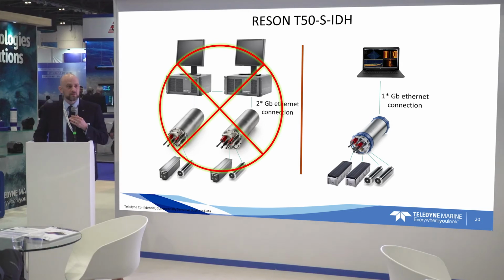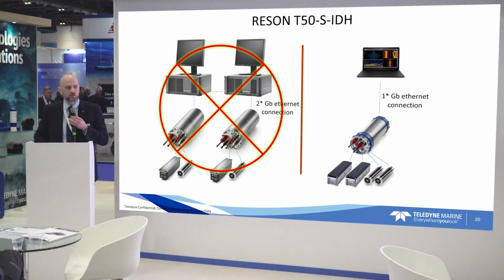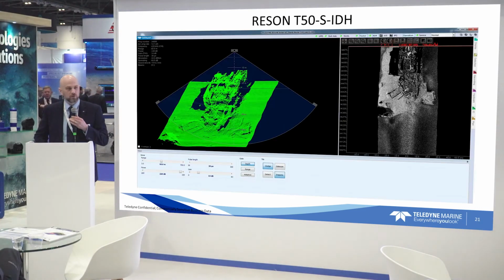And lastly, we're not going to talk about this one either, but I should mention it. We've replaced the 7125 from Reson with the T50. So it's all the same features, pipe tracking, flex mode, multi-detect, but with a single subsea bottle instead of two, and no topside processors. All the processing is done subsea, single gigabit Ethernet link to surface, and straight into your acquisition software. So out with the old and in with the new.